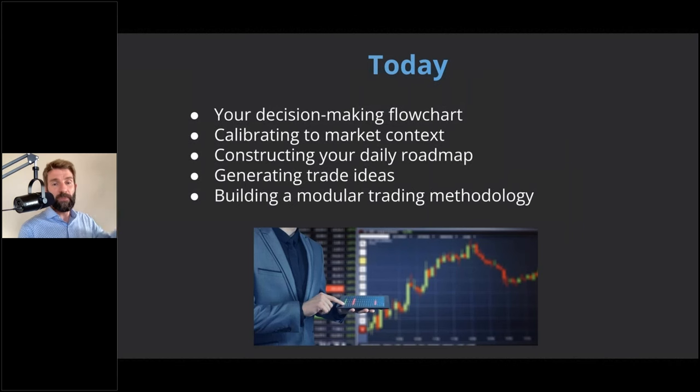How do we calibrate to the market context? That's so important. How do we then construct the daily roadmap? So this is the process that you're going to build. How we generate the trade ideas, and this modular approach to trading that I really, really like. I get a lot of value from thinking like this, and I hope you will too. It's a really good way of having clarity in trading.